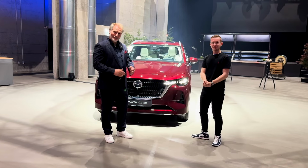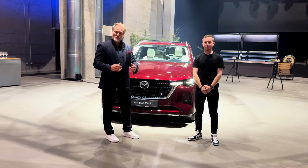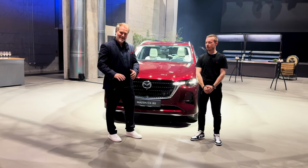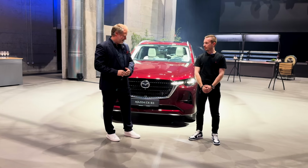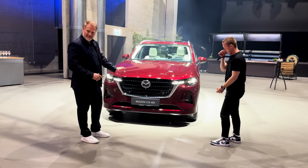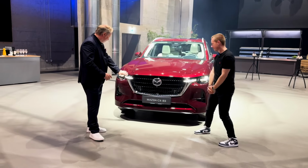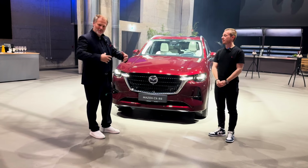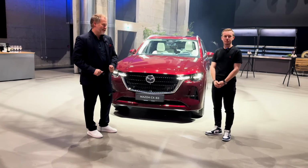Thank you, Alex, and welcome from my side. Very happy to introduce you to our new model on a big platform, which we started with CX-60. This is the bigger brother of CX-60, our new CX-80, where you can see really our typical Mazda front face with the signature grille, which the illumination goes into far the sides to really give a nice and wide view of the face of the all-new CX-80.